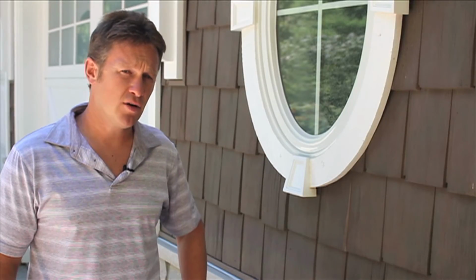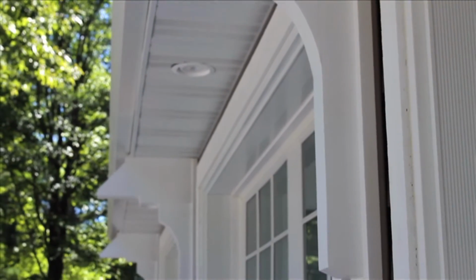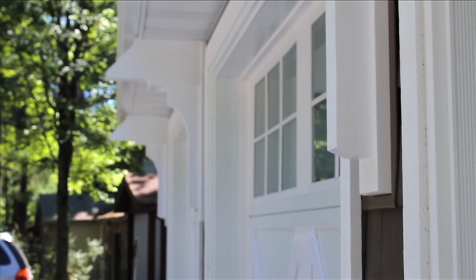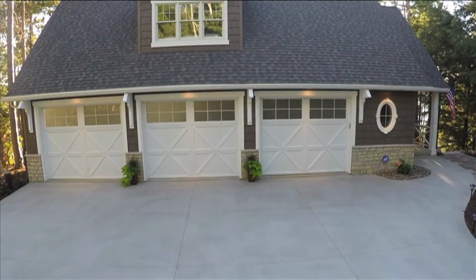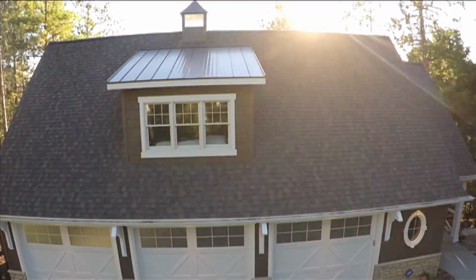On the exterior of this home, we used vinyl shake siding and LP trim, which is a composite trim that is maintenance free. So the entire outside of the house is maintenance free. We use a thin cut veneer stone from Precision Cut Stone and steel garage doors with custom lights put in them.